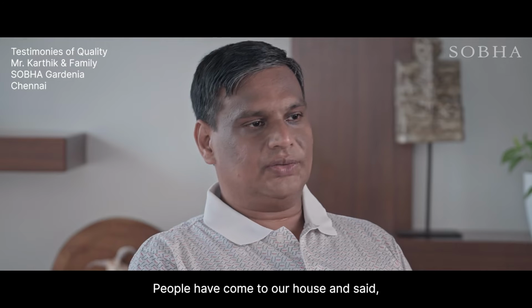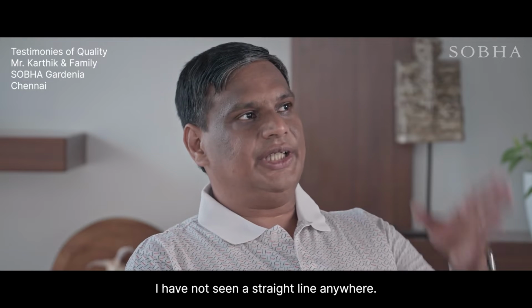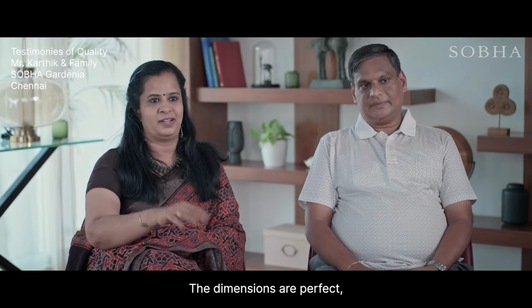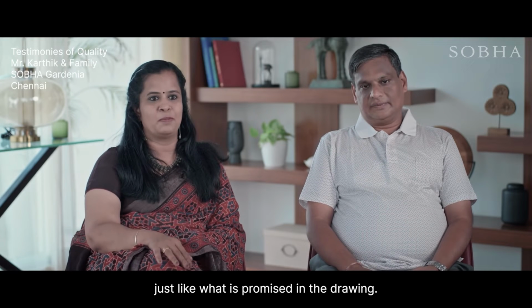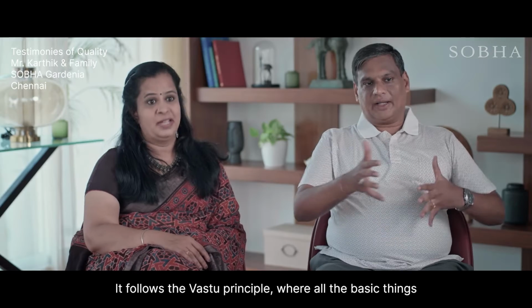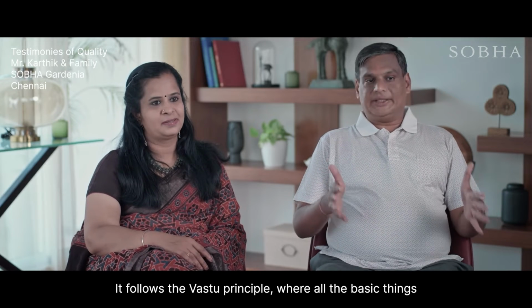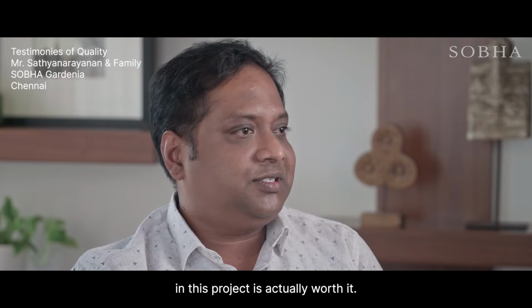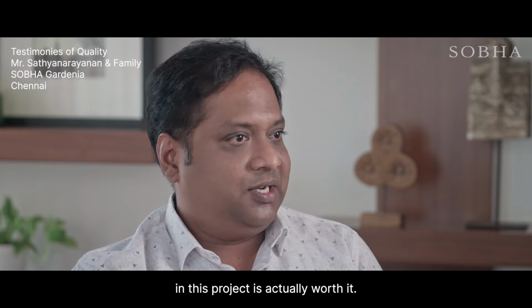People have come to our house and said, I have not seen a straight line anywhere by a builder. The 90 degrees, the dimensions are perfect, just like what is promised in the drawing. It follows the Vastu principle, all the basic things are already taken care of. I really felt that the money I invested in this project is actually worth it.